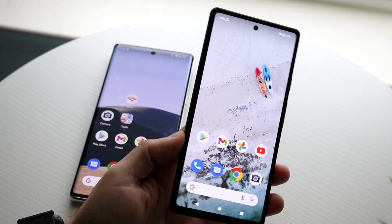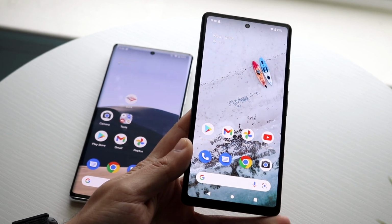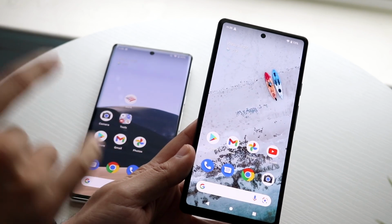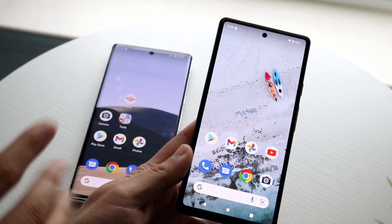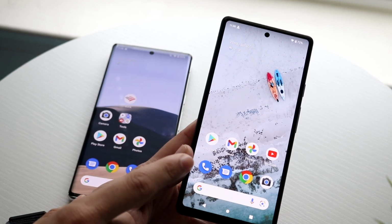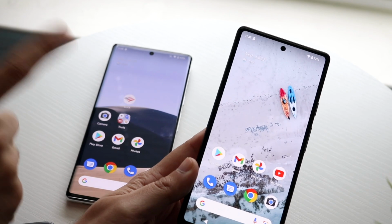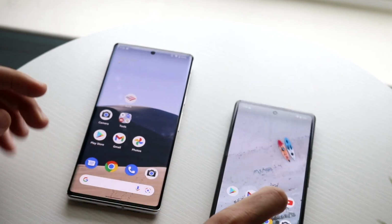So that covers it up there as well. Now let's do a speed comparison between both these phones. Both of these phones have the Google Tensor chipset inside of it, which is really cool. The same exact one. However, you are getting 6 gigabytes of RAM on the Pixel 6a, but you're getting 12 gigabytes of RAM on the Pixel 6 Pro. So you're getting twice the amount of RAM on this specific device. So let's see how both these phones compare from that standpoint.